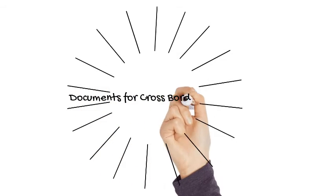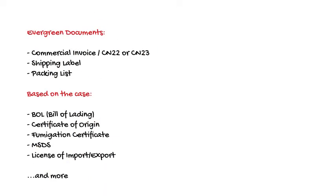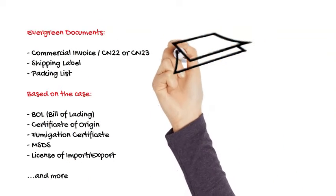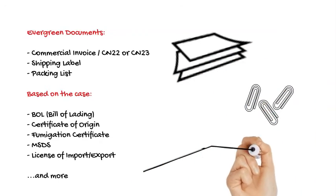Today we discuss the different documents needed for international cross-border shipping. Let's look at what we call Evergreen Documents, which means that you're going to need them pretty much every time.